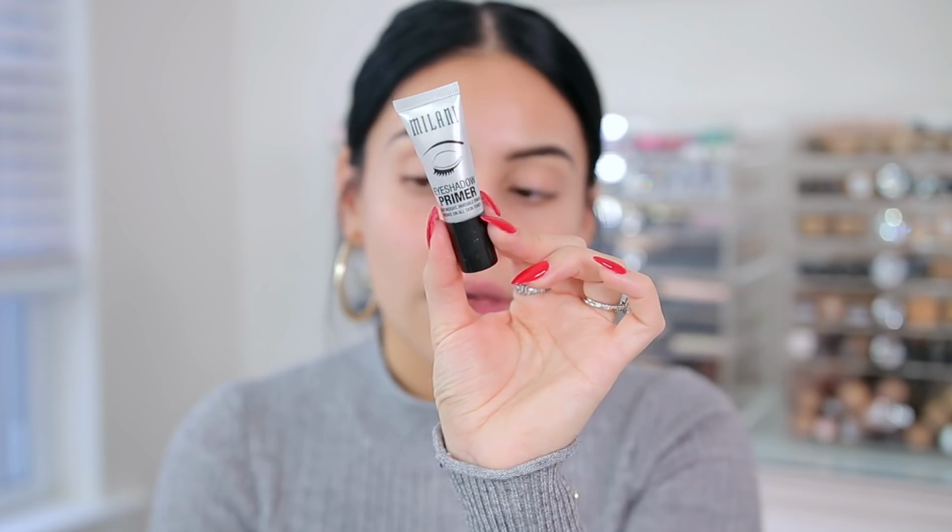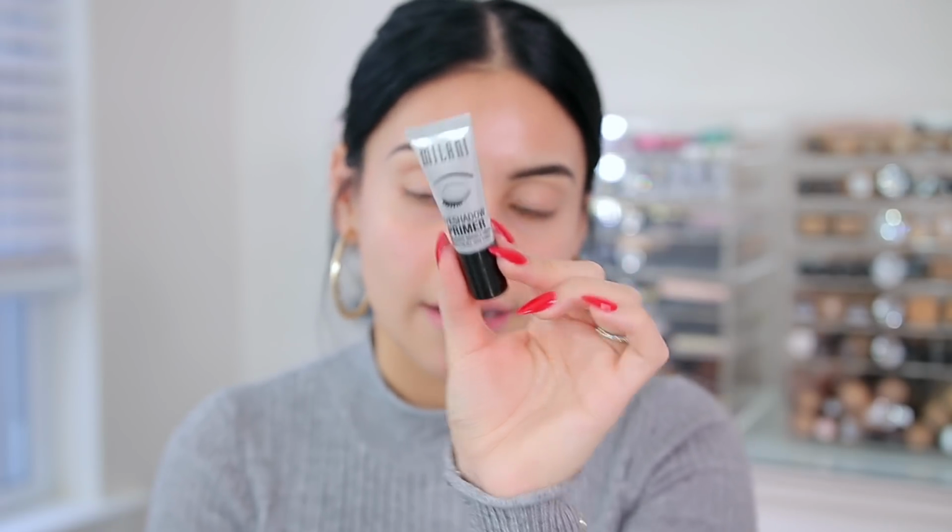So first product we have is actually the Milani eyeshadow primer. This says it's lightweight, invisible finish, and it works on all skin tones. So this primer, I've actually tested it out before and I don't really use it all that often. I don't know why, I have just other favorites. It's not a primer that I felt like was terrible when I tested it out. It's just not life-changing and I have other favorites. But I'm just gonna put this on my lids to prep for eyeshadow.